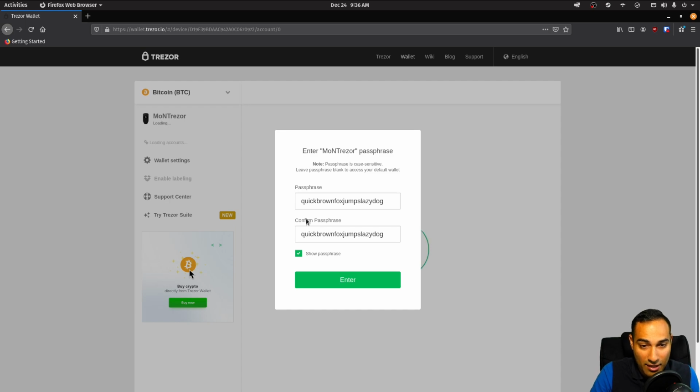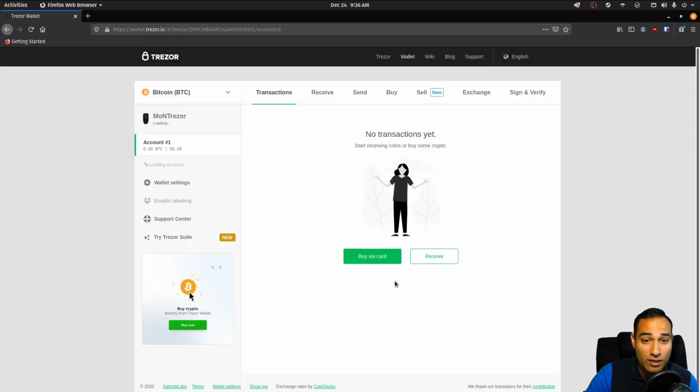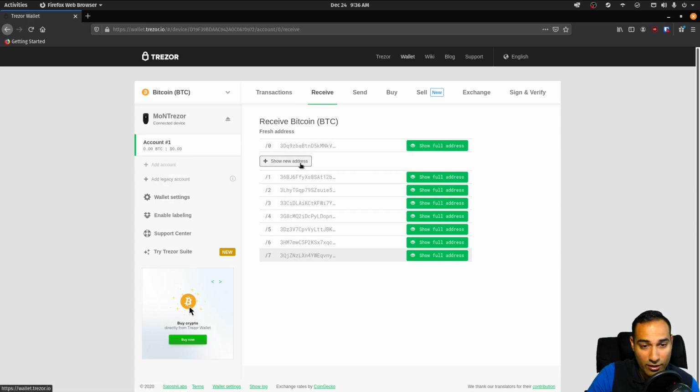And so you can see that passphrase like that, and you can hit enter, and then confirm your action on your Trezor. And so now you come to a wallet that has completely different receive addresses, different cryptography behind it. So these are all different addresses that you can use. Now, if you want to go back to the original one without a passphrase, you just enter in a blank passphrase, and it'll go to the original account that you had.